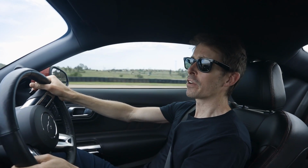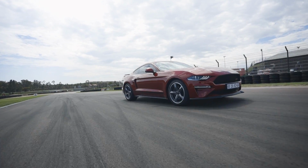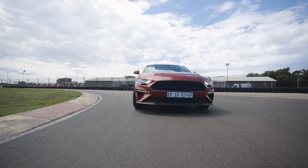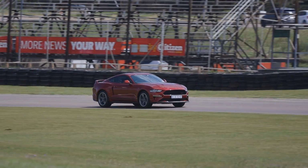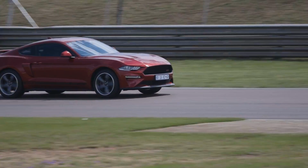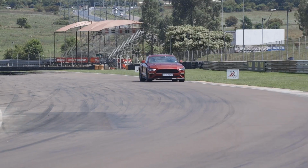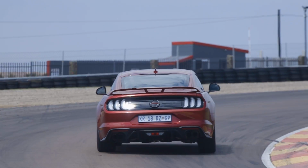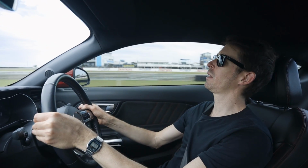So what about steering feel? Well, look, it's probably not the most communicative, if I'm being dead honest, especially around the center point. There are other cars out there that'll tell you a little bit more of what the front end is doing with the tarmac, but that's okay. I mean, the Mustang was never born to be a purebred sports car. It's more of a performance GT car, so I'll let that slide.